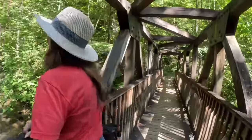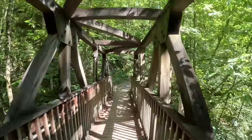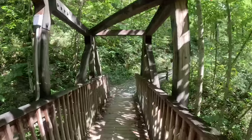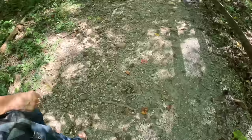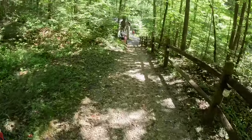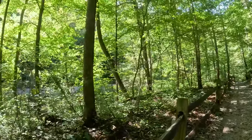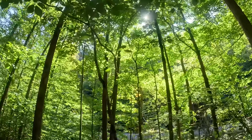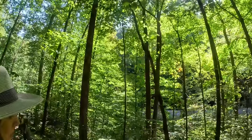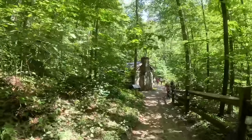So peaceful, in the Appalachian Mountains. The heart of Appalachia. Southwest Virginia. Beautiful walk back through here. All around us, nothing but nature. God's creation. Sun shining through. Not sure we're ever going to make it to the campground with all this beauty.